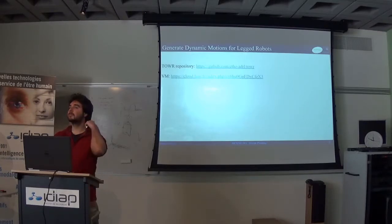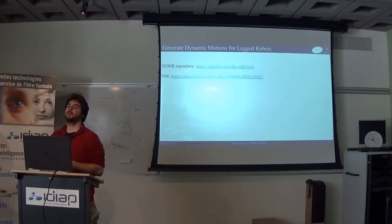There is a Docker package in ROS. Is it okay if we just repeat ABT instead of ROS? Yeah, just that I would like you to change a bit the parameter, like the frequency. Yeah, it would be better.